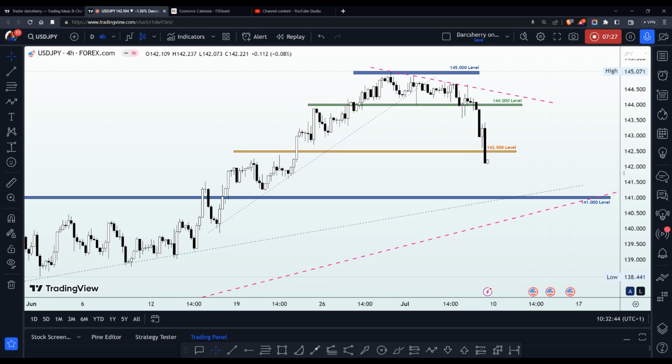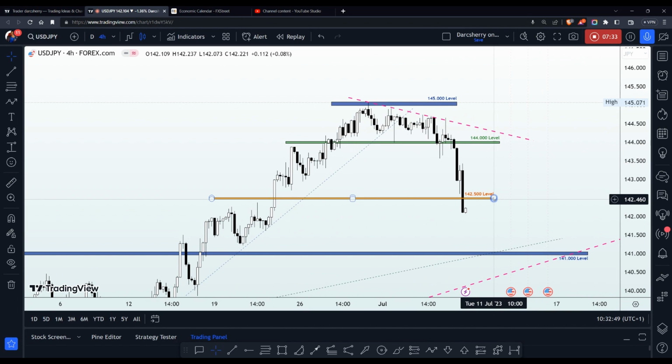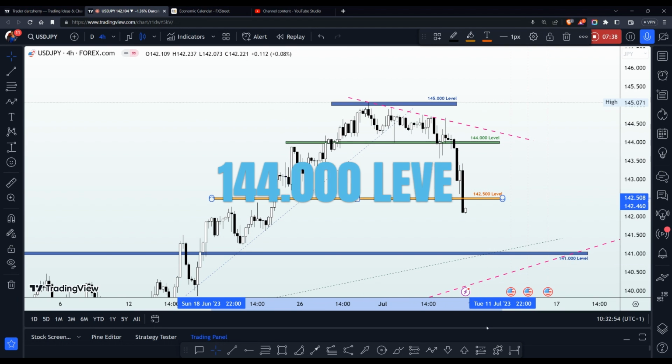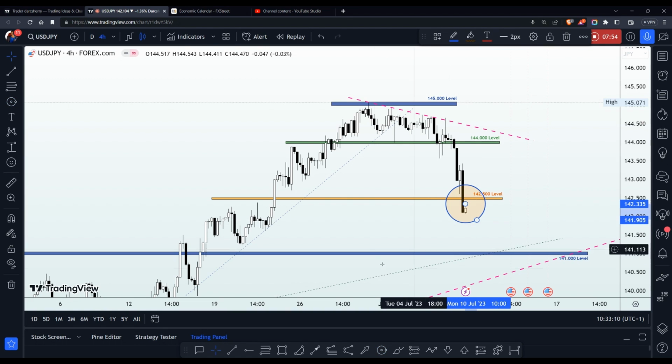So at this point in time, this is what I'm going to be using to guide my trading activity for this week. So I have the 142.500 level marked, the 144.00 area, which could still hold a retest of structure before another wave of bearish momentum happens. So these are the things I'm going to be looking at for this week. So all we just need to do at this juncture is to remain patient and wait to see how participants in the market will be reacting to the 142.500 zone during the early hours of the week to determine what our next line of action will be.